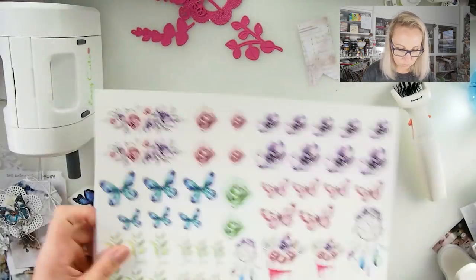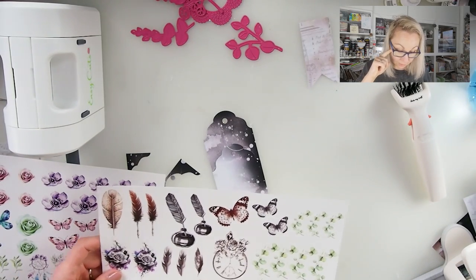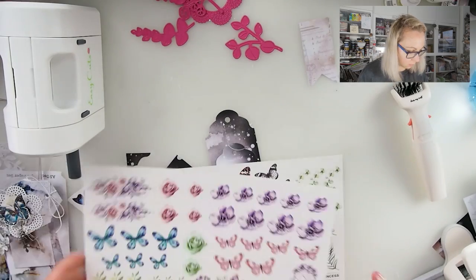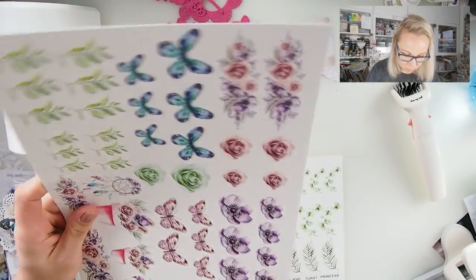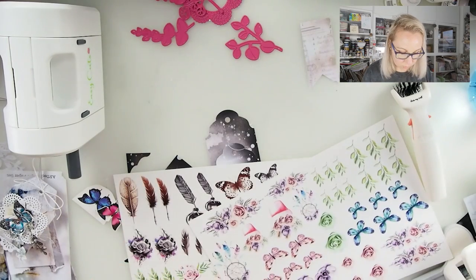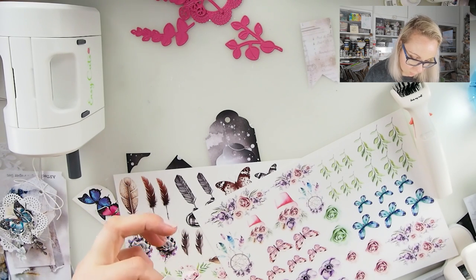So we have two very pretty paper sets. I cannot decide, literally, Marta. This is so bad. Okay, I'm gonna decide for the purple flower, actually. The purple flower, I believe. So I'm fussy cutting that now.